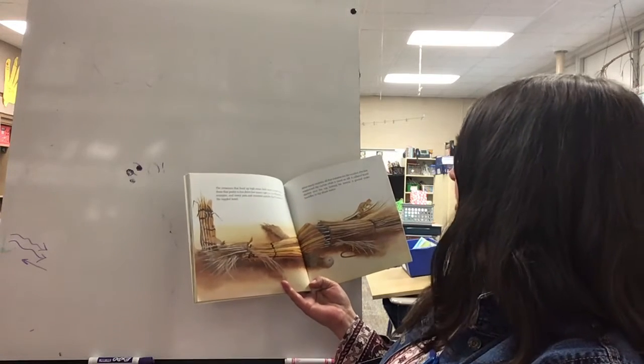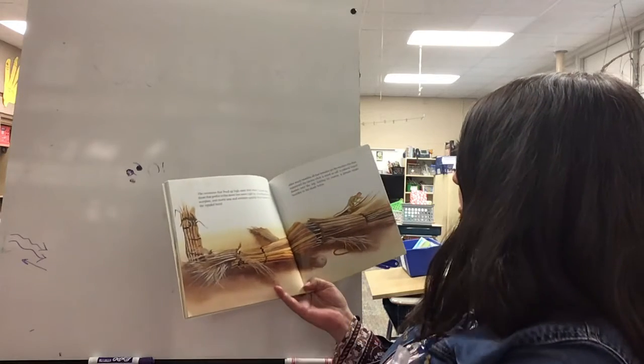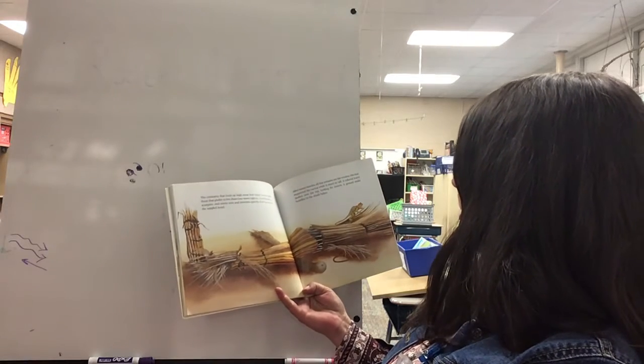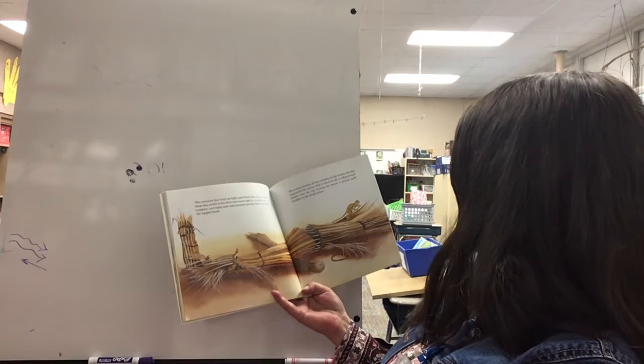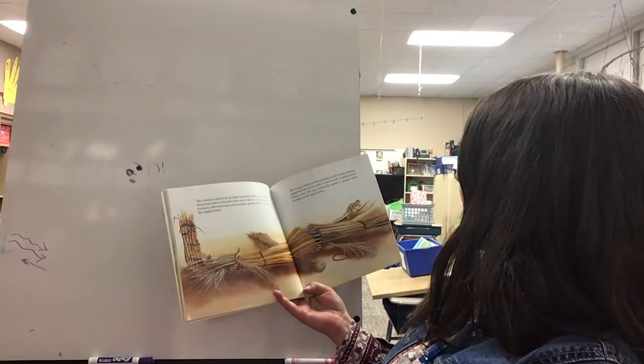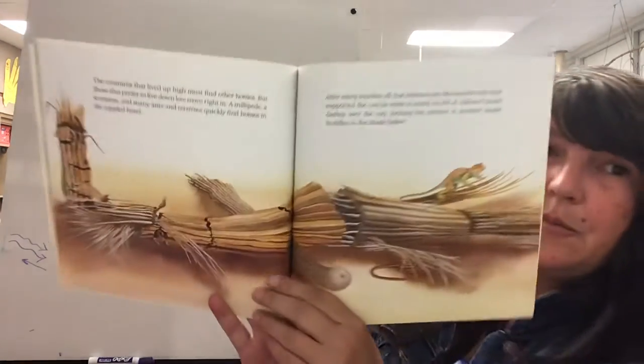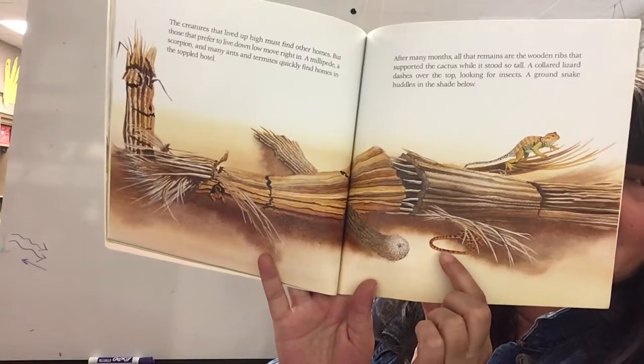After many months, all that remains are the wooden ribs that supported the cactus while it stood so tall. A collared lizard dashes over the top looking for insects. A ground snake huddles in the shade below. Oh, he's getting shade.